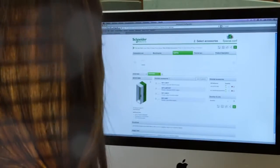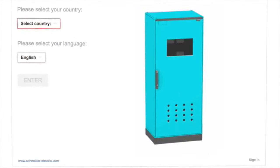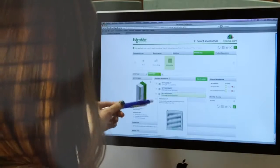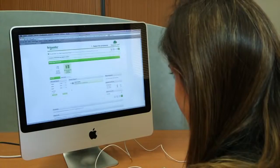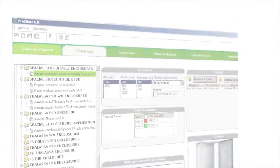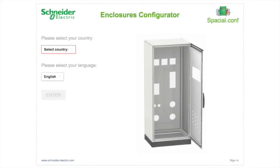Now, customers can effortlessly choose and configure their ideal outdoor enclosure, select accessories, and add thermal management devices, because finding the right enclosure solution is easy thanks to our user-friendly tools. The updated version of ProClima software for thermal calculation, and the new Spatial Conf for convenient enclosure configuration and quotation software.